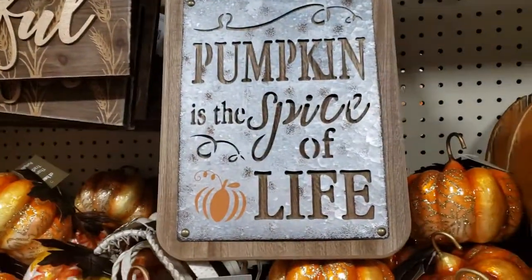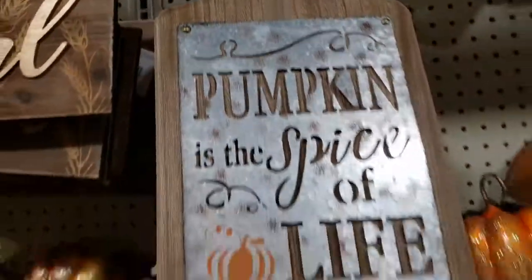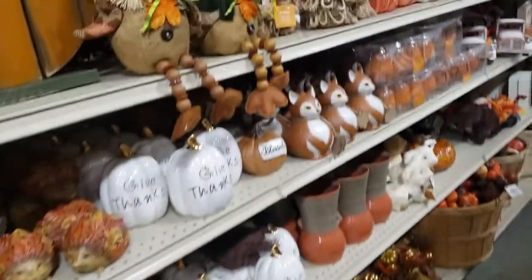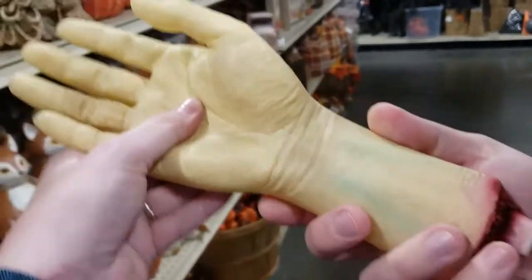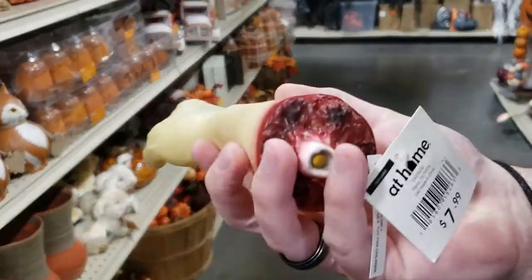Pumpkin spice. The spice of life. I am a pumpkin spice gal. Can't help myself. The hand is actually a pretty decent level of detail on it. Yeah, this foam hand's not bad at all. It's hard. Oh, it's hard plastic, but it's still pretty good. It's actually painted not that badly either. Yeah, for $8.